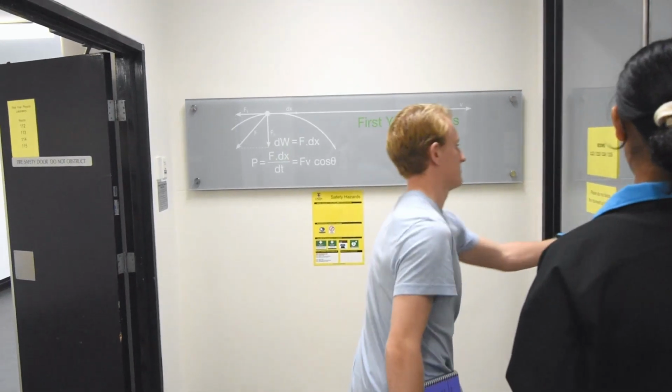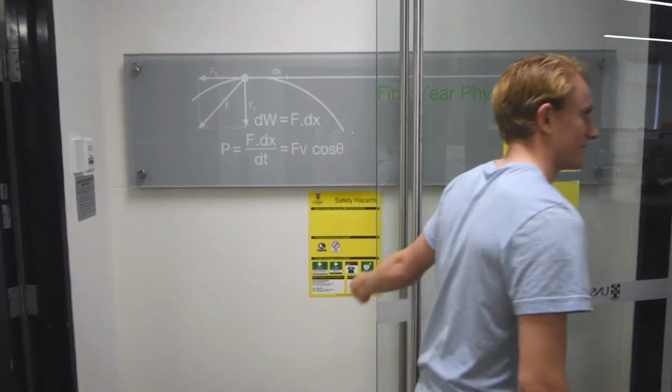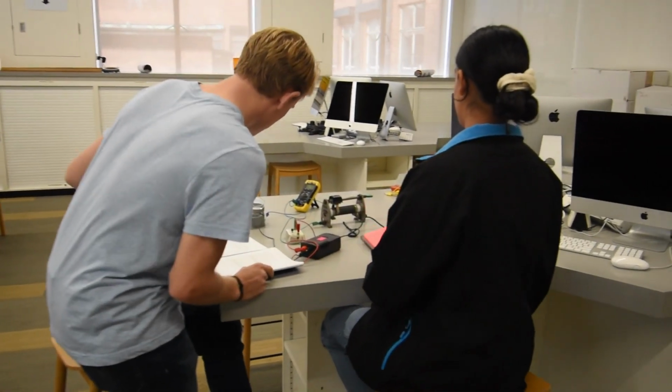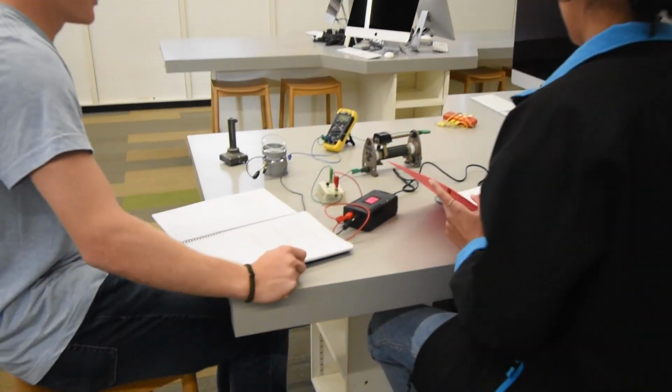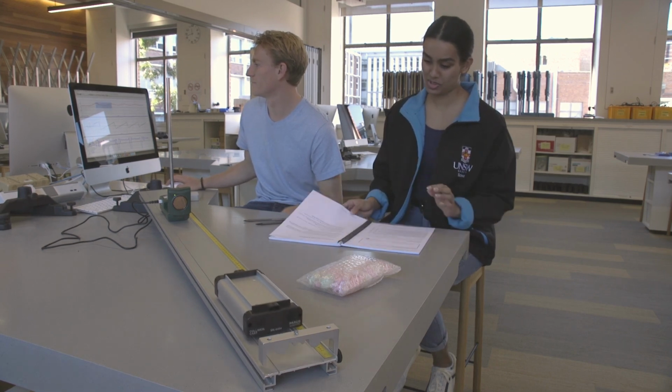I'm a really practical learner, so I prefer learning with equipment and playing around with stuff rather than just memorizing and rote learning from a textbook. I really enjoy being able to be in the lab and getting help from the lab demonstrators and the tutors, teaching me how things work. And in a very practical sense, you can almost see what's happening and what the physics is, rather than just being like, oh yeah, it's this concept that just exists.